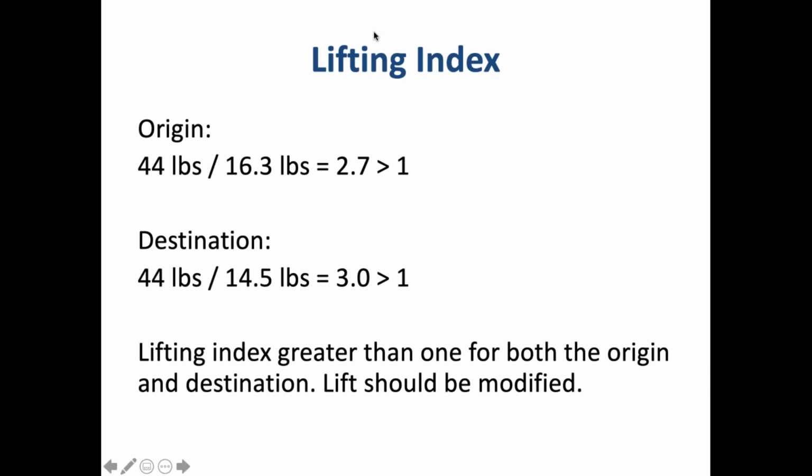So if the index was 1.5, you were lifting 50% more. Basically you don't want the worker lifting more than, say, 15 pounds for the lower number. If he's lifting 17 and a half, it's a bit more than NIOSH recommends, but it's not at the point where NIOSH is defining that as a high level of risk.